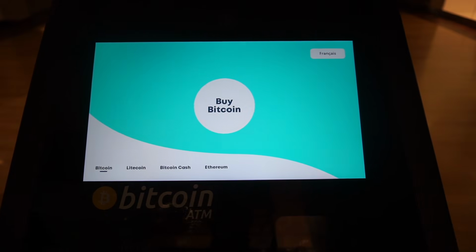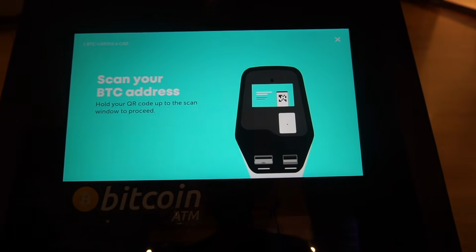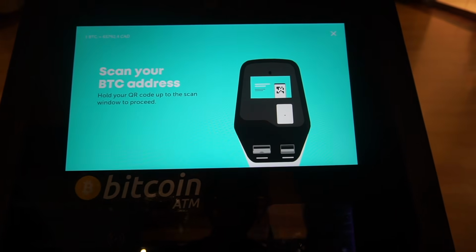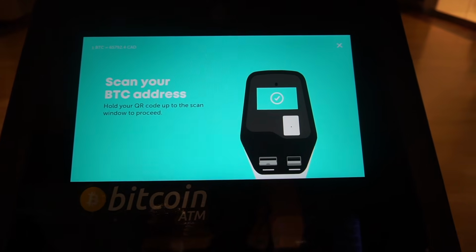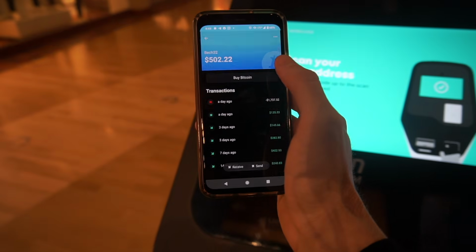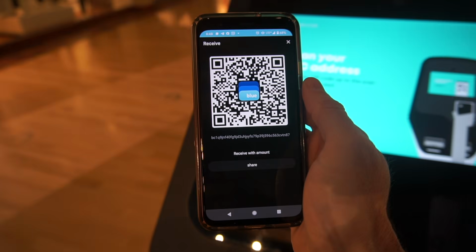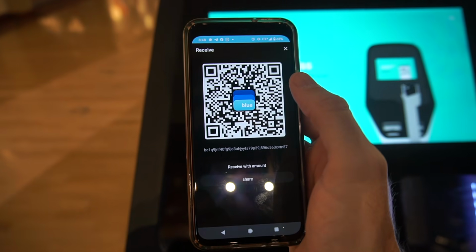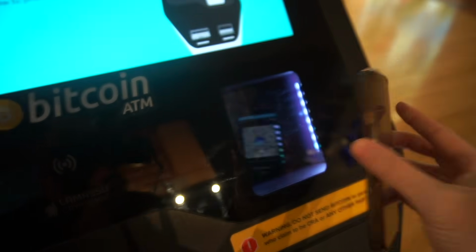So here I am at the Bitcoin ATM. The first thing I'm going to do is hit buy Bitcoin. Now at this point, I need to pull out my Bitcoin wallet. If you do not have one, I tend to use one called Blue Wallet, which is on mobile for iOS and Android. I find it quite easy to use, but pretty simple. All I need to do is go into my Bitcoin wallet and hit the receive button, which is down at the bottom. Now, I've done a full video on this, but effectively what I'm doing here is taking my address, kind of like an email address, so that this machine knows where to send the money. And I'm going to scan it at the little plate down below.